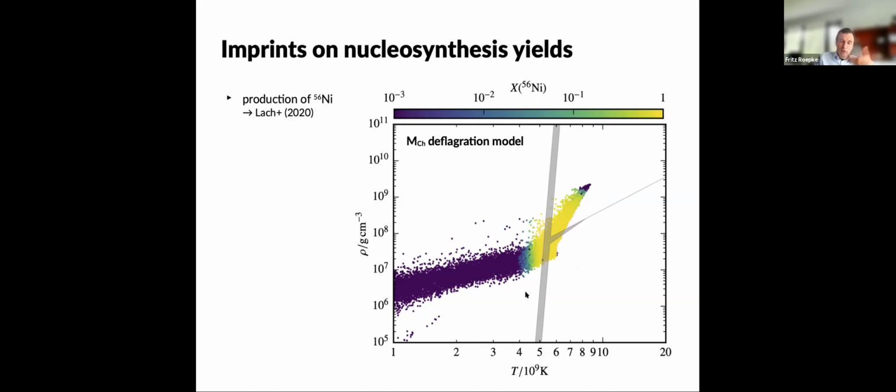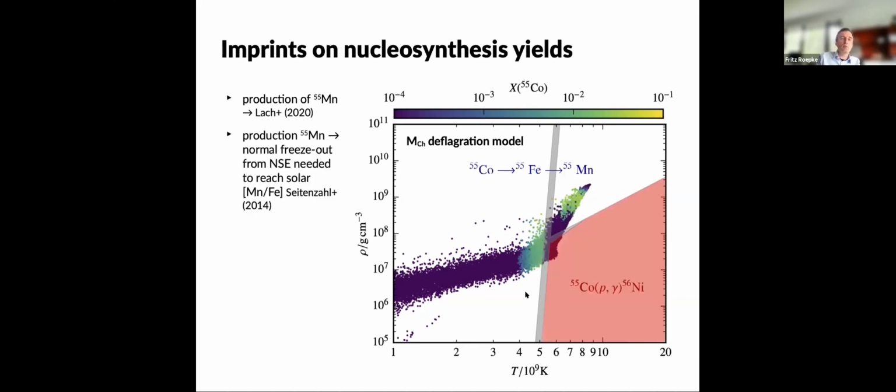Now, the argument to distinguish between different models is based on the manganese production. Manganese is produced by cobalt-55 decay, and cobalt-55 is synthesized in these Chandrasekhar mass explosions mostly in normal freeze-out from NSE, with some contribution from incomplete silicon burning. However, in alpha-rich freeze-out, no cobalt-55 is produced because it gets destroyed by the abundant light particles there.